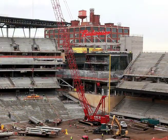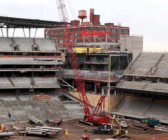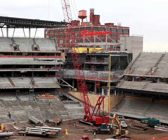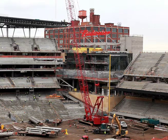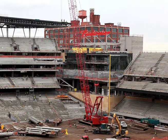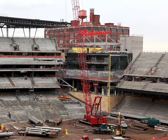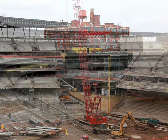One of the more interesting aspects of this project is the fact that it's been constructed from the inside out, with an active rail line, an active freeway, and an LRT project surrounding us. All the work has been done from a staging area on what will be the future infield. So all the equipment, all the materials have been staged on the infield, and the cranes have been picking these materials and placing them on the outside of the building.